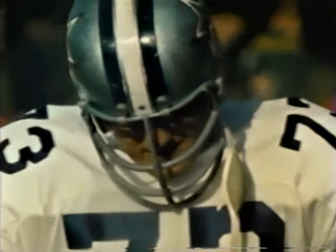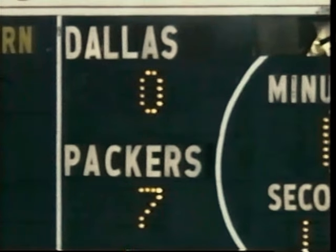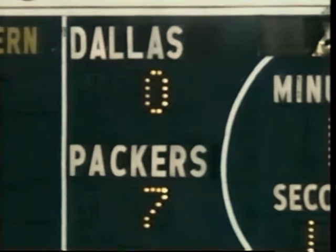Ray Nitschke also was the first man in there to grab him, and there's the end of the first quarter. The score at the end of the first quarter, the Green Bay Packers 7, the Dallas Cowboys nothing. It's second down, 10 yards to go as we start the second quarter.